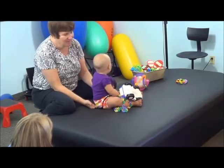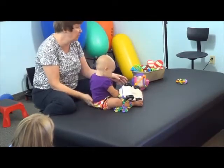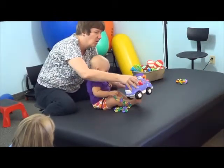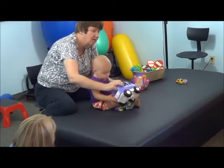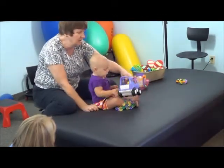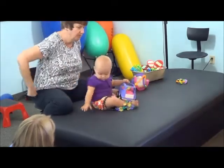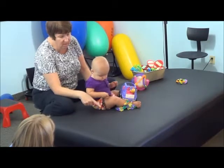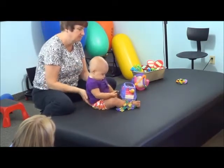But notice, she's not going, oh, I have a car, it has 4 wheels, and trying to place it like this on the ground. This is purposeful play. For her, it's a box, it's color, it makes noise. You know what I mean? It's a plaything. However, what she's doing quite nicely is going in between, and she can play with 2 toys at once. She's a box stopper.